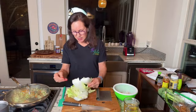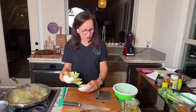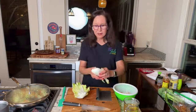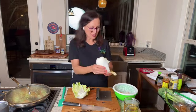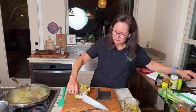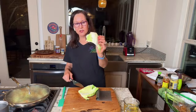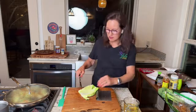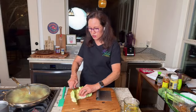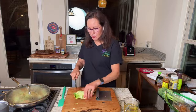I have a bunch of Napa cabbage, but I only want to use a little bit of it, and I only want to use the green leafy parts. Now, I can save all of this for stock, all these extra pieces that I'm not using, or I could just use it for something else later in the week. But these big pieces are good for stock, because those are not the kind of pieces you usually put in your food. And again, I'm going to cut the cabbage kind of small.